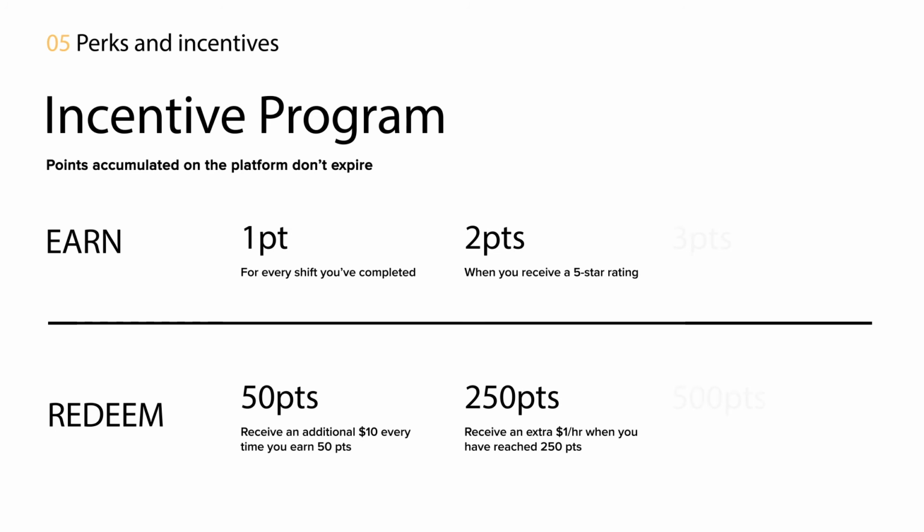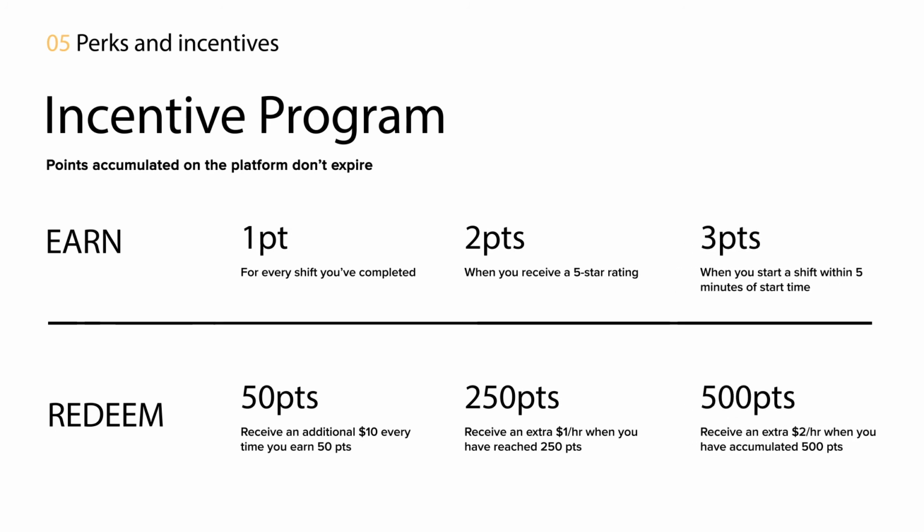For each completed shift, you have the opportunity to earn 6 incentive points. 1 point for completing the shift, 2 points for earning a 5-star rating, and 3 points for being on time. For every 50 incentive points you earn, you'll receive an extra $10. When you reach 250 incentive points, you'll receive an extra $1 per hour worked, and when you reach 500 points, you'll receive an extra $2 per hour worked. The points you accumulate will never expire.